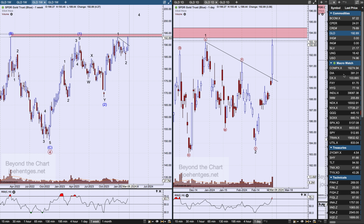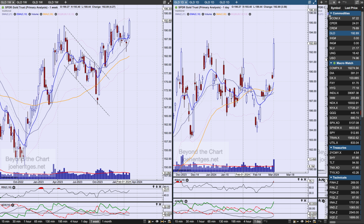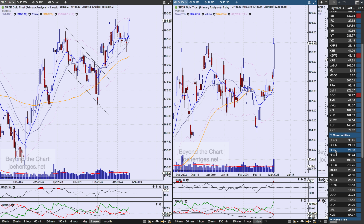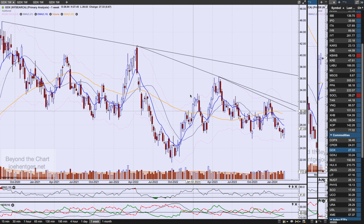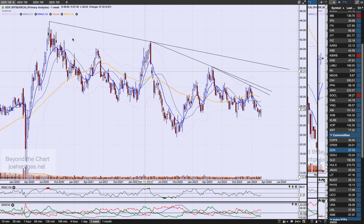So let's take a look at GDX. Let me go back to the moving average view, and then I'm going to look at an overlay of the two of them. When I look at GDX, here's the weekly view. Remember those peaks I just talked about with gold, the 2020 and then the '22, all the way up close to that peak, and then another rally back up in here? This index, the GDX, the ETF, just has not tried to mirror gold at all yet.